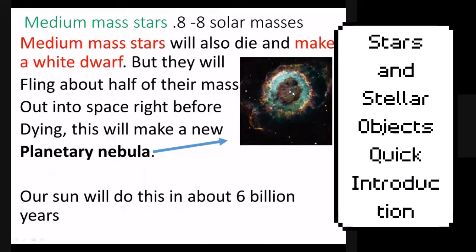So what will happen to this gas and dust that was blown out? Well, it could become a new planetary nebula. It can float through the Milky Way galaxy, and maybe a new star will be born from the leftovers of our sun or any other medium mass stars. The white dwarf will also stick around, and this will happen for our sun in about 6 billion years. So it'll end its life on the main sequence at about 5 billion, and then it maybe has a couple hundred more million years before this will happen.